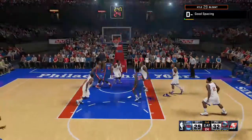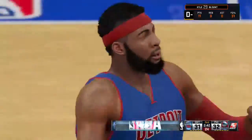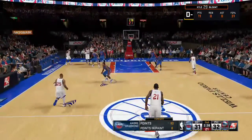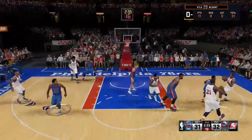Here's Drummond, and he drops in the layup off the glass. Drummond's got 10 points. Just under 3.5 minutes played here in the third quarter. Fisher dishes to Embiid. The pass to Roten. Feeds to Embiid.